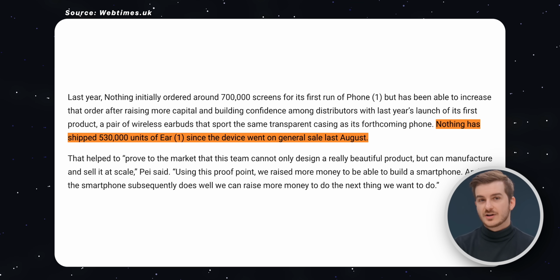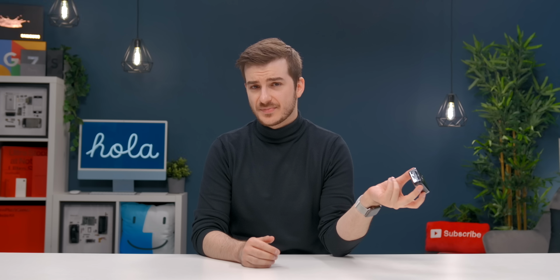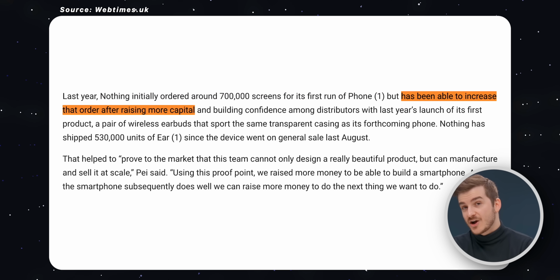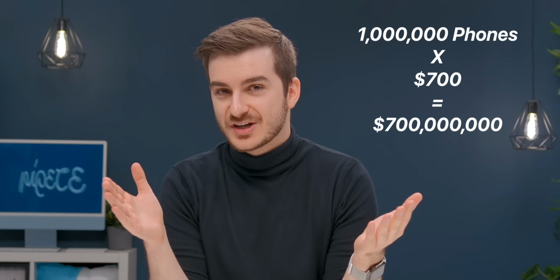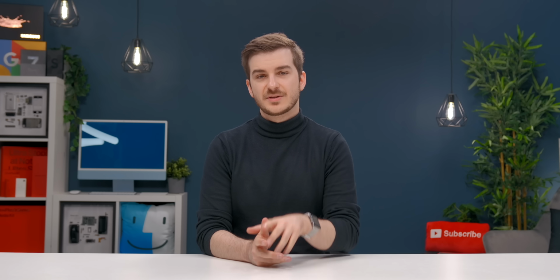If we look at the Nothing Ear 1, they sold 530,000 units, which is huge for a startup. Now, in terms of the Nothing Phone 1, last year they claimed that they ordered 700,000 screens for it. But now they said that they increased this even more thanks to more funding. So maybe they bumped it to 1 million. Selling 1 million phones times $700, which is my guess for the price, $699, that would be $700 million in revenue, which is huge. And I know that they will have some R&D costs, of course, but still, this is massive for a startup.